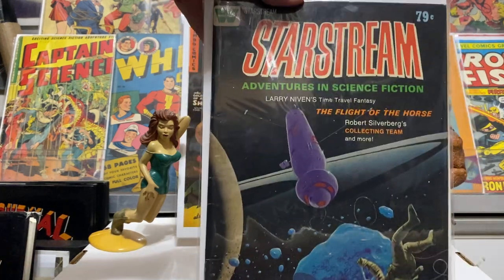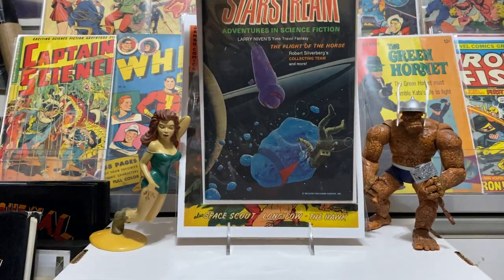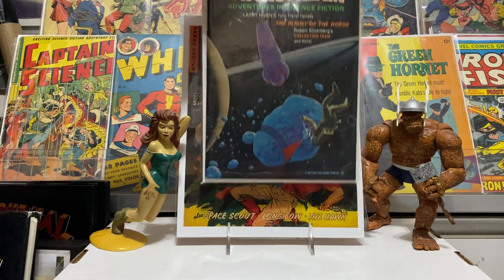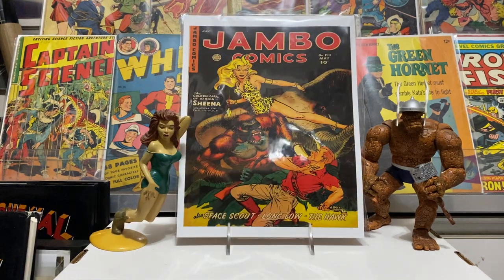This is number 2 of Starstream from the old Whitman series that they did. I think there was 4 of those. So I had one, and one of the other ones, either 3 or 4. And that one was number 2, so I thought I had a cool space cover. I like the guy floating out here in space. Just looks like he's slicing up the asteroid there or something. It's pretty cool. But yeah, Starstream. 79 cents for all that sci-fi goodness from back in the day.